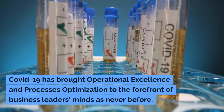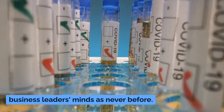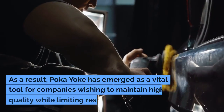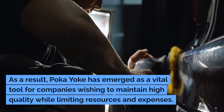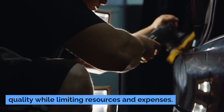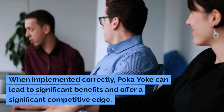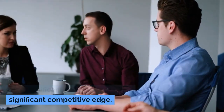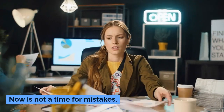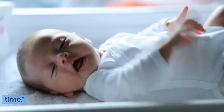COVID-19 has brought operational excellence and processes optimization to the forefront of business leaders' minds as never before. As a result, Poka Yoke has emerged as a vital tool for companies wishing to maintain high quality while limiting resources and expenses. When implemented correctly, Poka Yoke can lead to significant benefits and offer a significant competitive edge. Now is not a time for mistakes. Now is the time for making things right the first time.